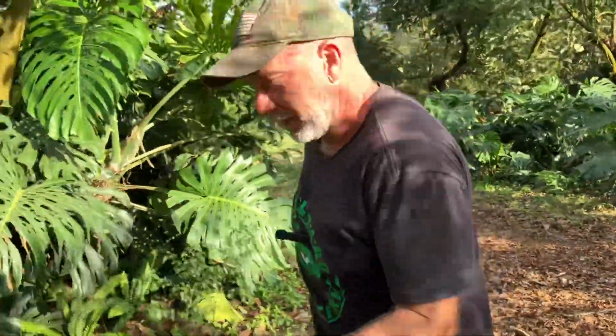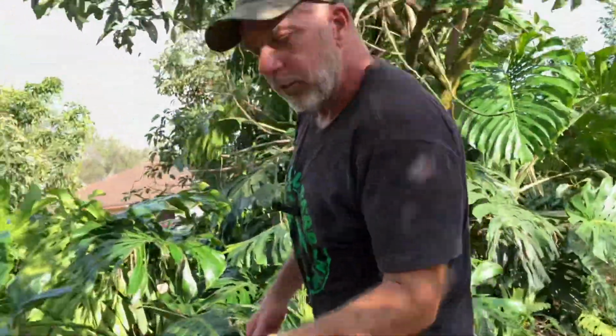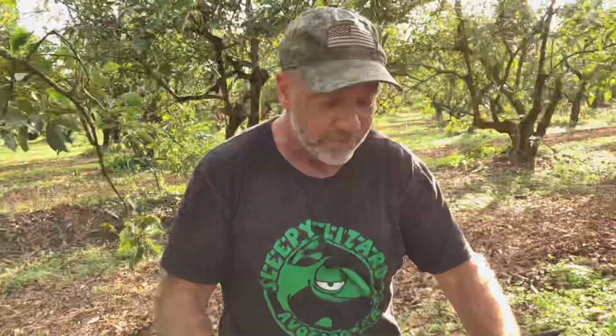Now here we are, still in the avocado grove. I don't know if you could tell, but we've topped and hedged the trees. If you've seen recent videos, this looks a lot different than it used to look a couple of weeks ago. The grove has gotten a severe haircut. We have to do that every year at the end of the year once we finish picking.